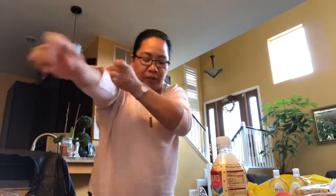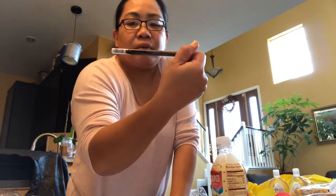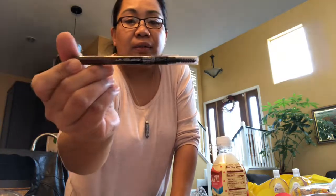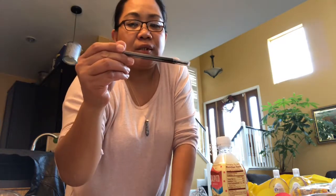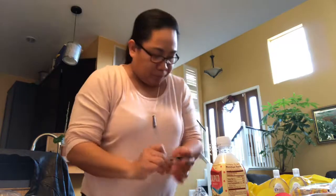Sa Daiso. Alisin ko lang tong jacket ko guys kasi medyo mainit na dito. Okay, ang next one natin is eyebrow pencil. Brow pencil. In the shade, anong shade ko? Warm brown. This is $2.